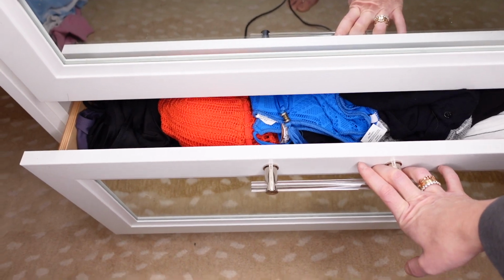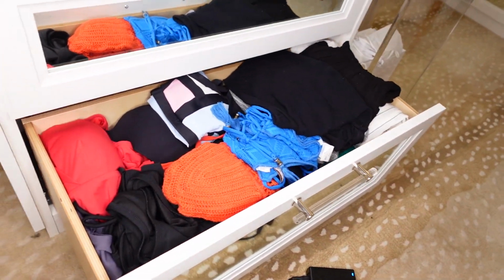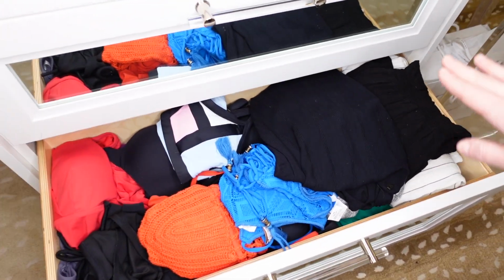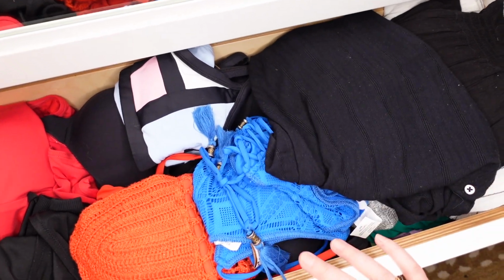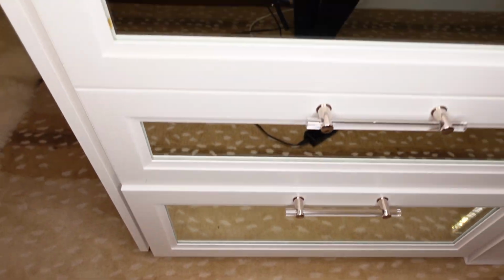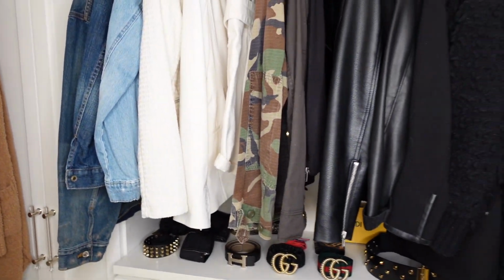And then down here, this is a huge deep drawer, swimsuits, and there's no rhyme or reason. You can see that's a very deep drawer. It's probably about another half of what these are. I have cover-ups over here. I mean, nothing super organized or groundbreaking in there. Let's move on to this area.